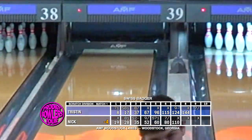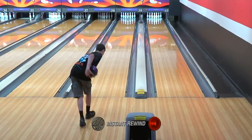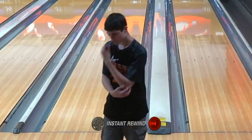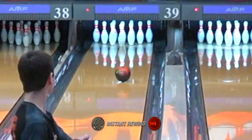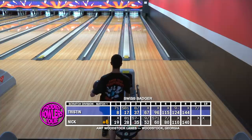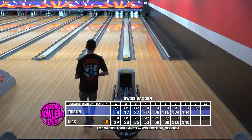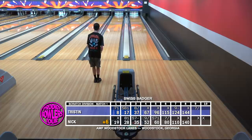And there it is. I think Nick thought that has a chance as soon as it left his hand, and he watched anxiously. Yes, sirree, there it is. So now, he will step up with a chance to shut out Tristan if he can throw the next strike. He'll need a few more pins on the fill ball to do it, but this is the strike he needs right here to put an end to this match for all intents and purposes.